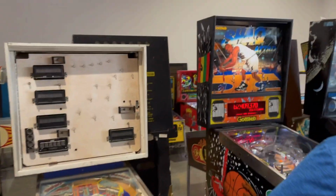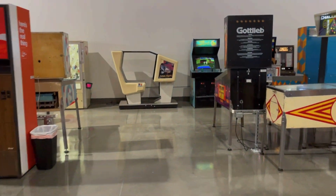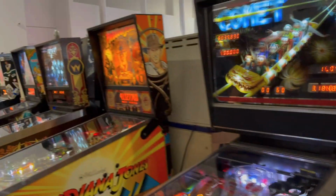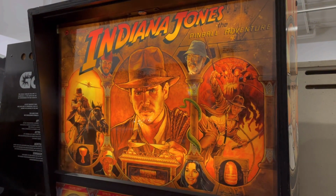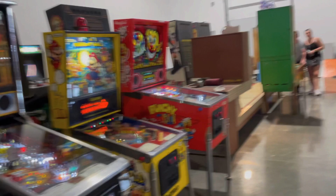Oh look, Shack Attack. Funny. Hot Stuff, Passionate, Burning Wild. Oh, there's so many back there, look like they're just not in use. Oh, Nightmare on Elm Street. Very badass, look at that. Terrifying Freddy Krueger. Oh, Indiana Jones. Mind if I get a shot of this while you're playing? Thanks.